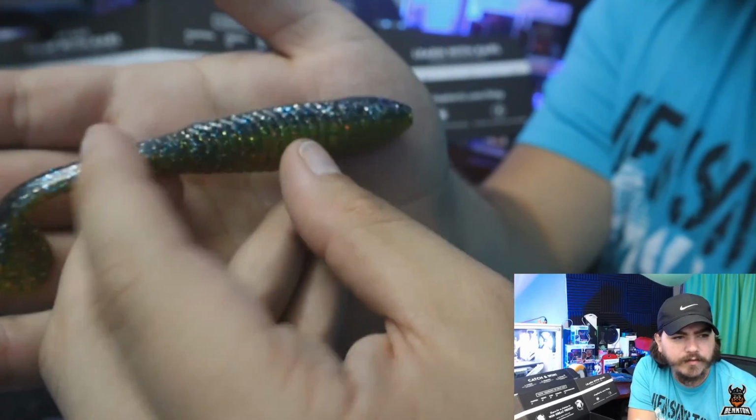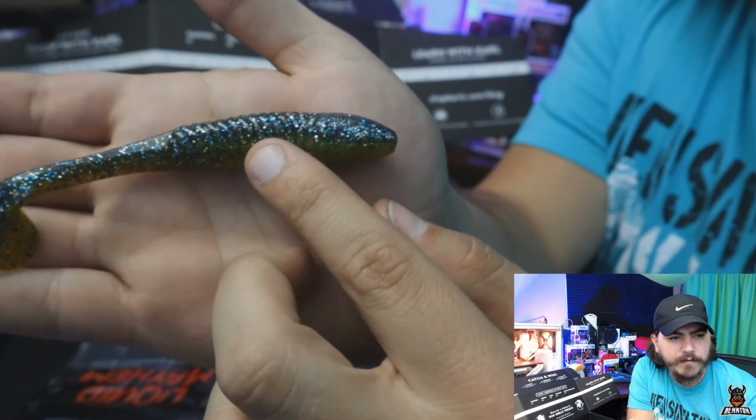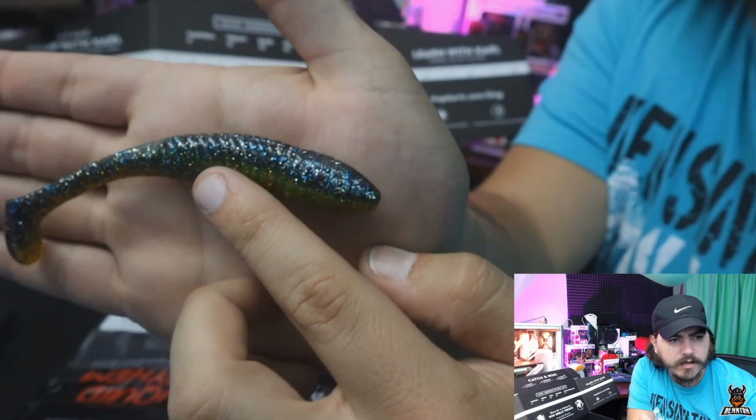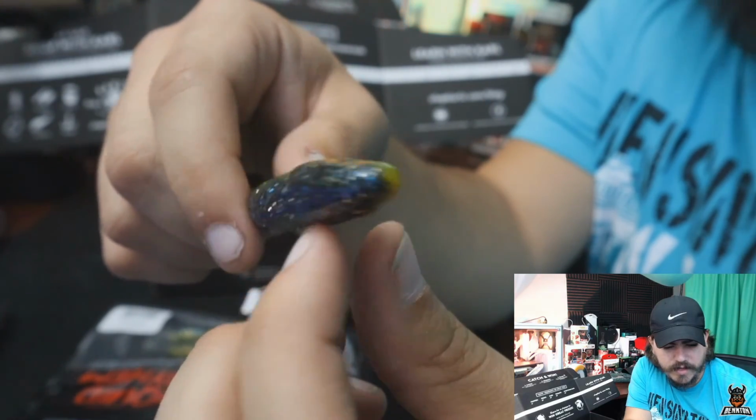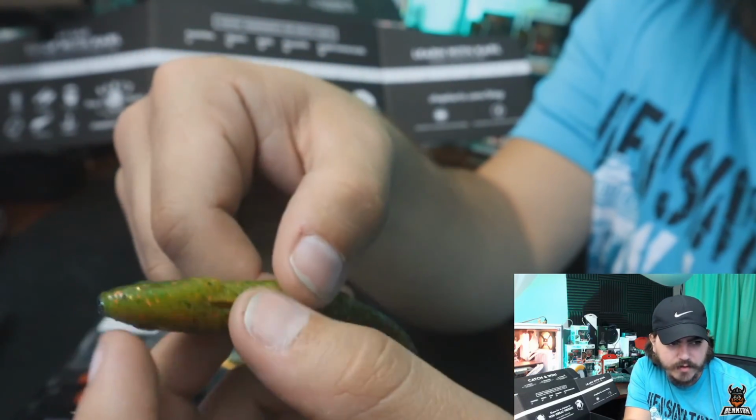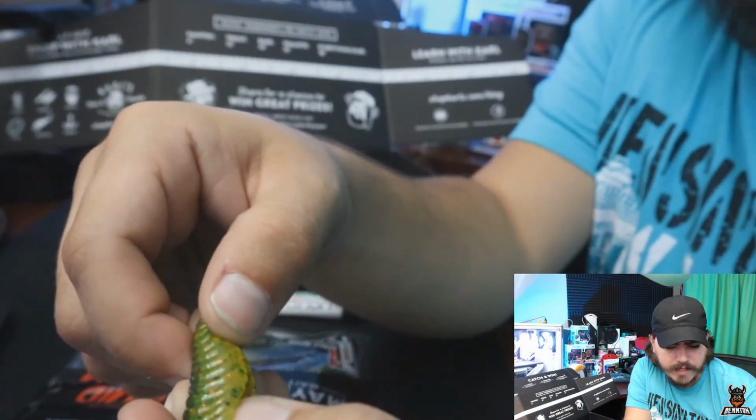They have a very fishy shape to them. If my hands are dirty, I apologize, I was working. But very fish-like shape and contour to them. You even have the imprint of the eyes, and they also have the hook channel here in the bottom. It's actually kind of deep.